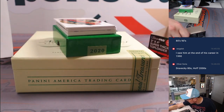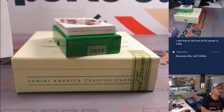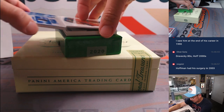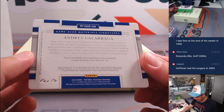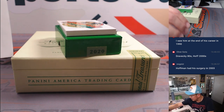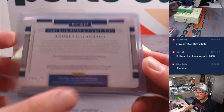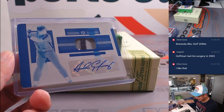Got a couple more to go here. Let me grab some more top loaders here. And there is Andres Galarraga. One of one, the big cat. Montreal Expos edition. Expo stuff goes to the Nats. That's going to be for Jack V. Nice. Yeah, you like that? Oliver likes that. Jack likes that. There you go, Jack.